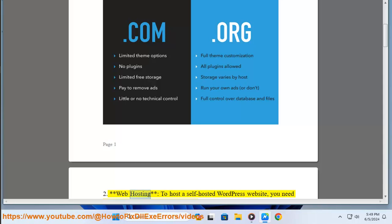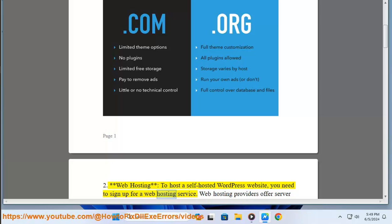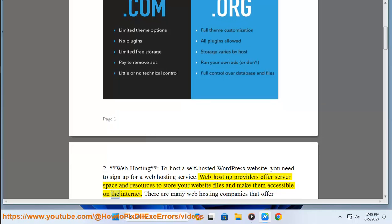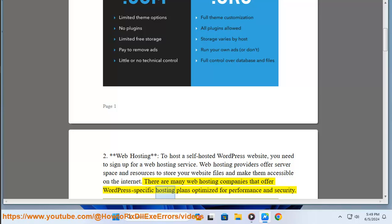2. Web hosting. To host a self-hosted WordPress website, you need to sign up for a web hosting service. Web hosting providers offer server space and resources to store your website files and make them accessible on the internet. There are many web hosting companies that offer WordPress-specific hosting plans optimized for performance and security.